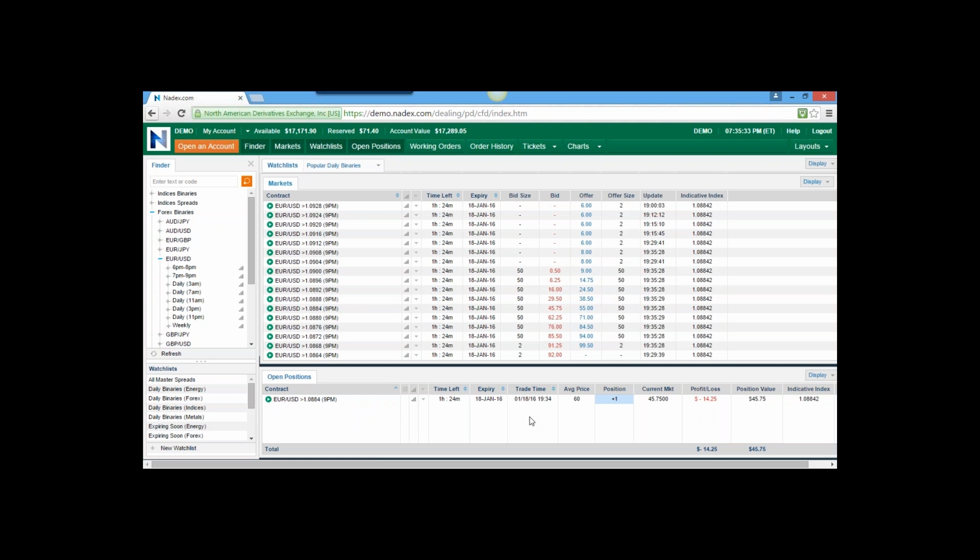All right, and you can see right here. Let's take a look. When I bought this one, I bought it for how much? For $60, right? Well, what did I buy? I bought the 1.0884. So right here, 0884. I bought this contract. If I would have sold the contract, what could I sell it for right now? 51 or 50, right? So if I bought a contract, how do I know what I can sell it for? Well, I can sell it back for whatever price is listed right here. See, average price, I bought it for 60. The current market is 50-50. Notice this, 50-50, same as this. That's what I can get out of it for.